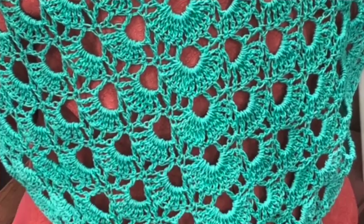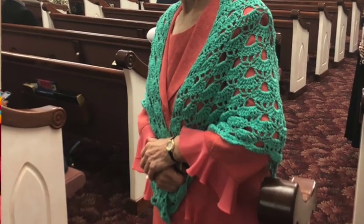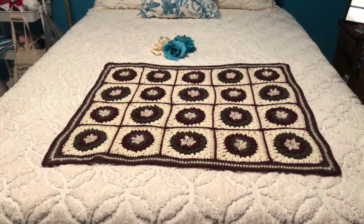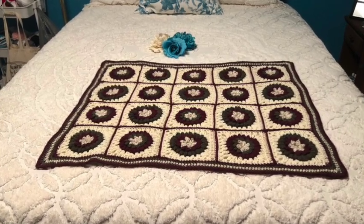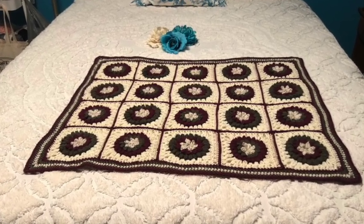And then you got a picture of the back and of the front here. It's lovely. And finally, this lapghan that has great texture and looks 3D. Beautiful work, Maggie. Thank you so much for sending those in.